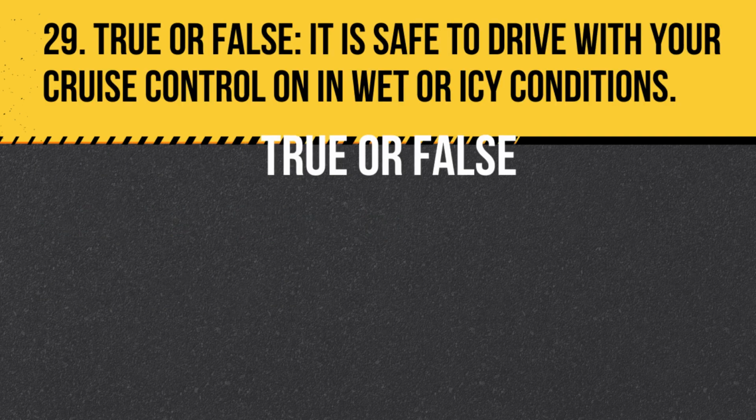Question 29. True or false? It is safe to drive with your cruise control on in wet or icy conditions. Answer: false. You should not use cruise control in wet or icy conditions, as it can increase the risk of losing control of your vehicle.